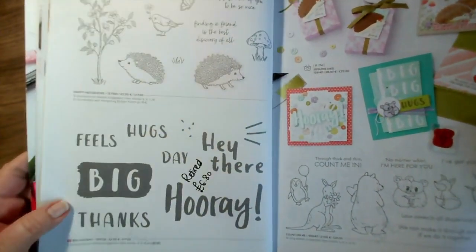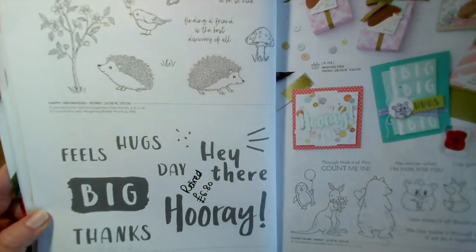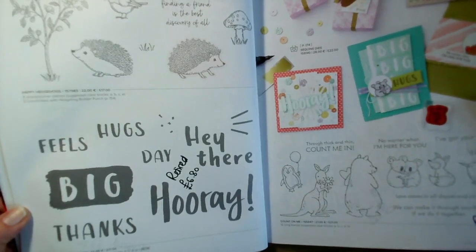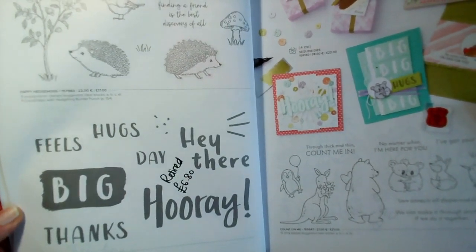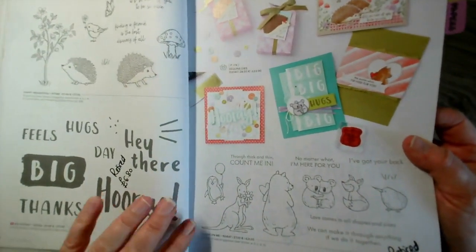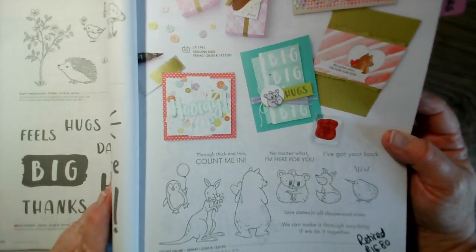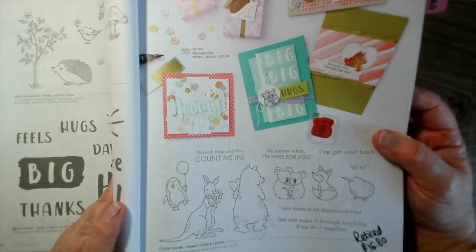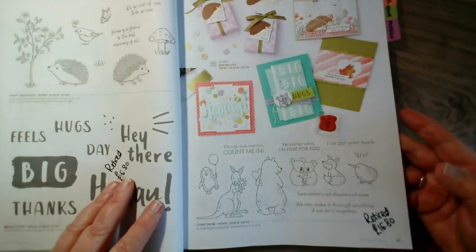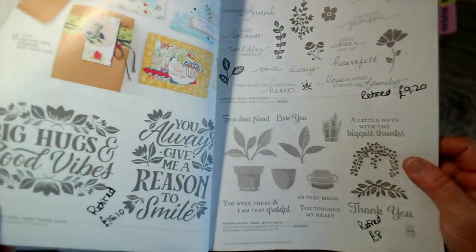Okay, we're on to page number 60. So at the top, the hedgehogs have gone through. The Big Hooray, huge set of stamps, is retired and it's £6.80. And on the right hand side, Count Me In with the bear, the kangaroo, the penguin, the koalas, the little fox and the cute kiwi. That's retired and that's now £16.80.